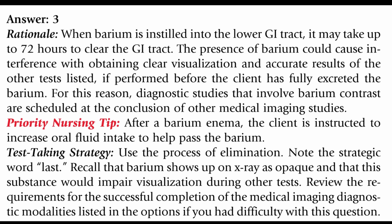Answer: 3. Rationale: When barium is instilled into the lower GI tract, it may take up to 72 hours to clear the GI tract. The presence of barium could cause interference with obtaining clear visualization and accurate results of the other tests listed, if performed before the client has fully excreted the barium. For this reason, diagnostic studies that involve barium contrast are scheduled at the conclusion of other medical imaging studies.